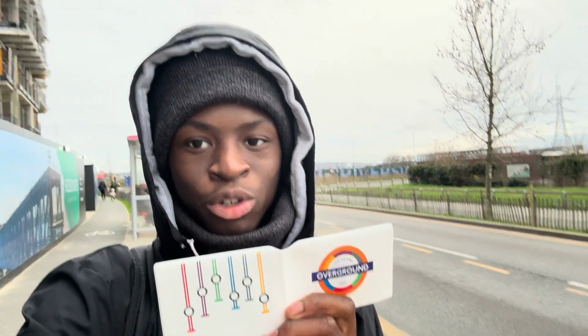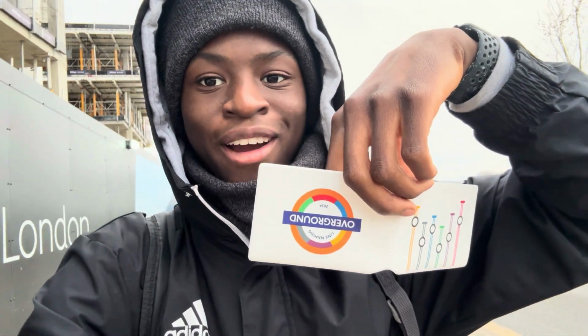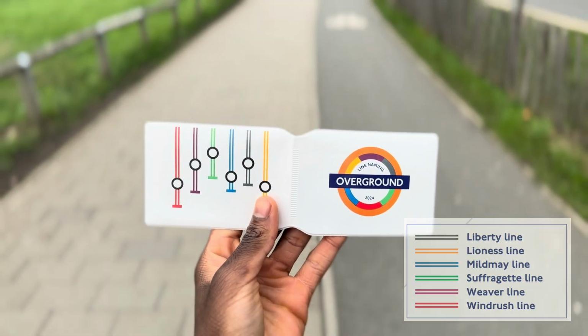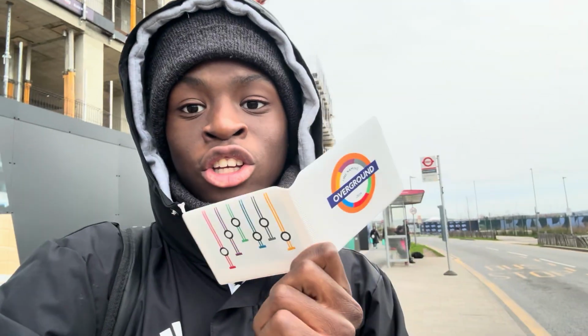Also, when I was at the station, I got a little something. New Oyster card holders for your Oyster cards. These are for the new, is it the wrong way? There we go, I think. I don't actually know. But anyways, it's for all the new overground lines. EL1 passing right there. So that is Lioness, Suffragette, Liberty, Weaver and Mildmay lines. Because apparently the overground lines were very confusing before the changes, having one set colour. So for example, passengers would think that you can just stay on one train and kind of loop London, but actually it's separate lines.